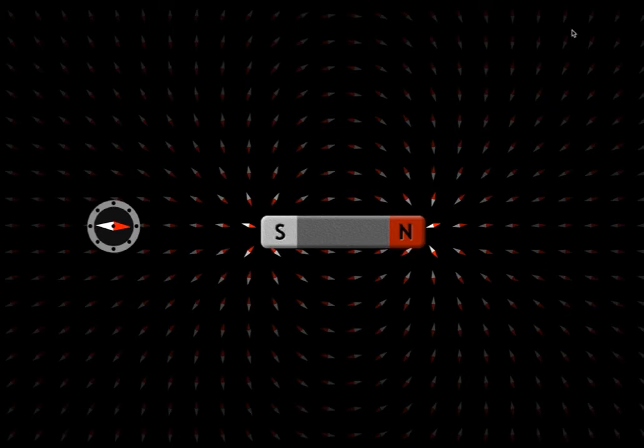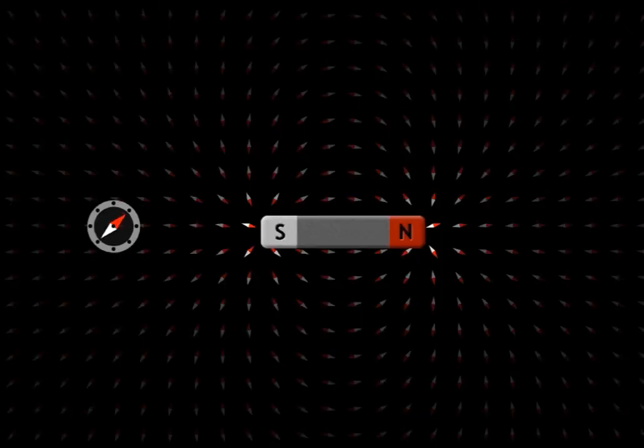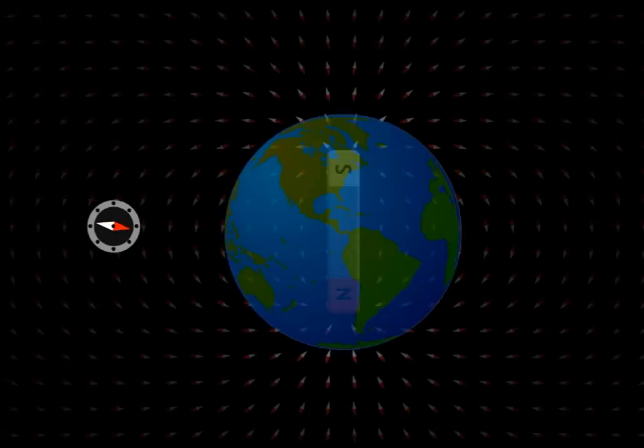Where's the stop button on this thing? Turn on the Earth. So here I have my magnet. If I turn on the Earth's magnetic field, it's actually basically the same as the magnetic field of a bar magnet. Just imagine that the North Pole of the Earth is the south end of a bar magnet, and the South Pole of the Earth is the north end of the bar magnet. And this is more or less what the Earth's magnetic field looks like.